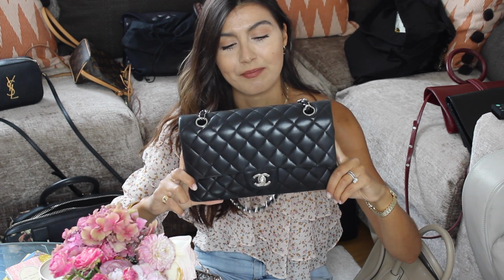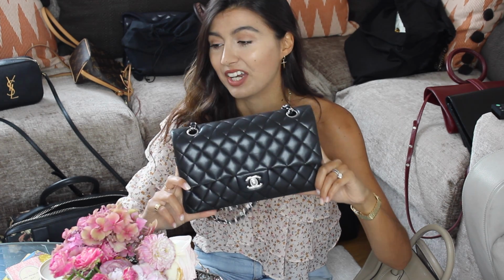Again, I'm going to link everything below, but I can fit my camera, my phone, a small hairbrush, makeup, money and keys in it, so it's a really good day-to-day bag for me, and again it's perfect for evenings as well. So next up is a bag I get asked about all the time.